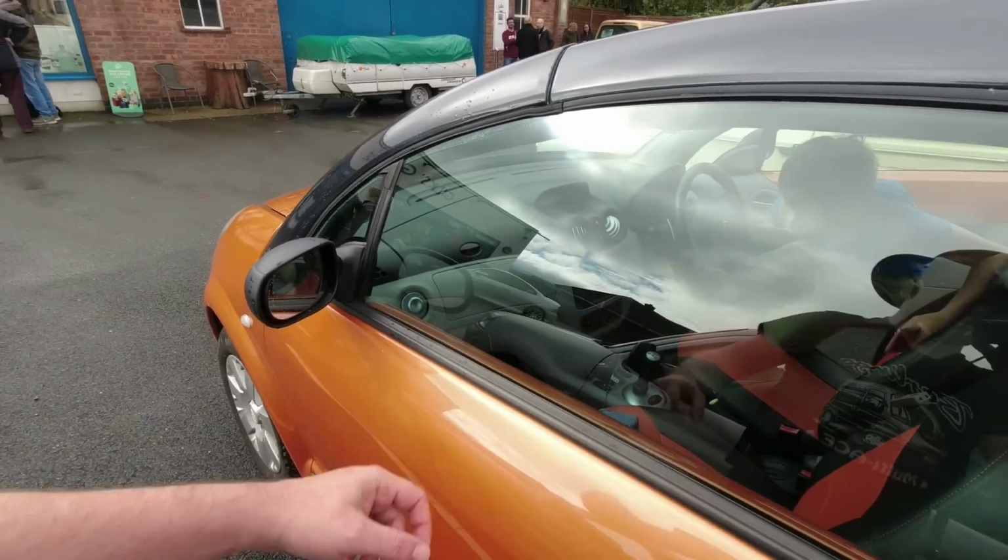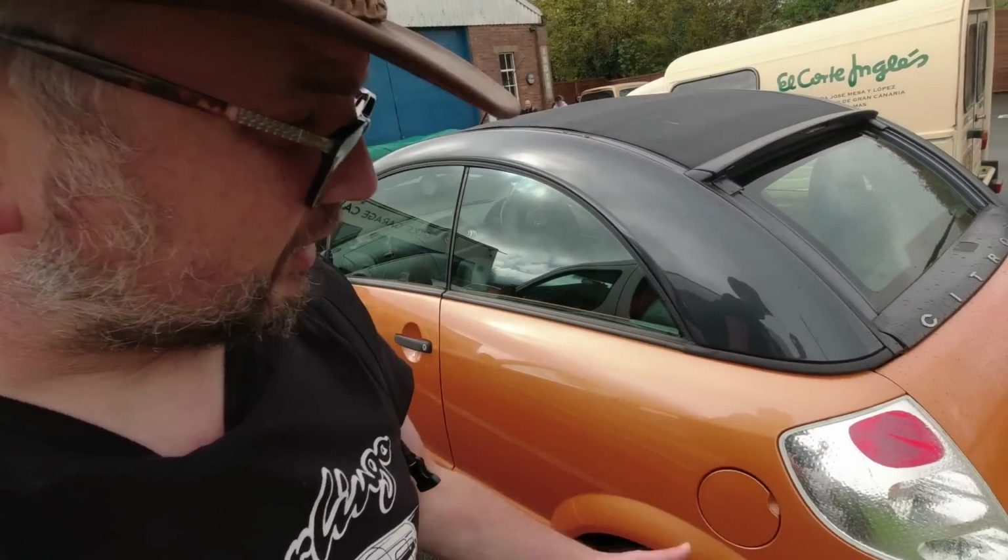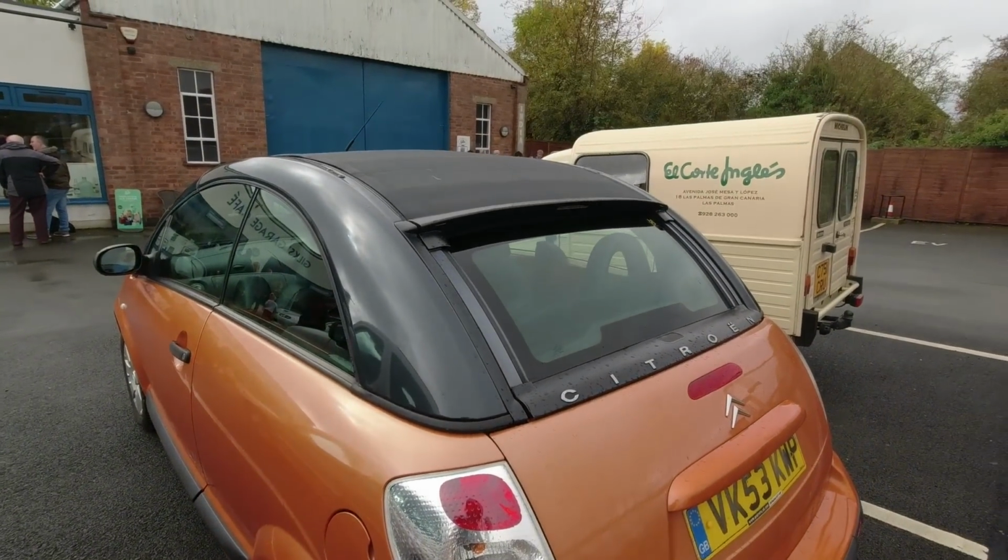This one's got the automated manual gearbox. That's another thing people don't like about them, but this one appears to work quite merrily.